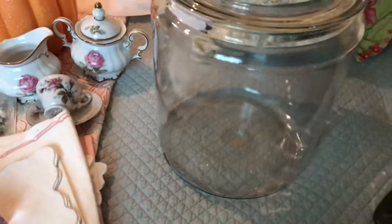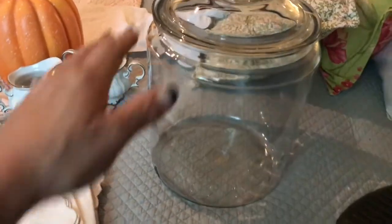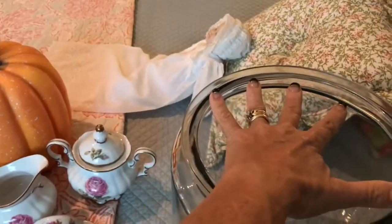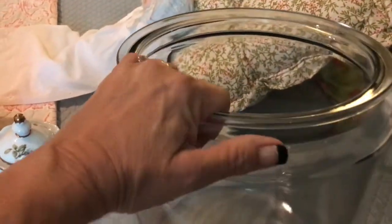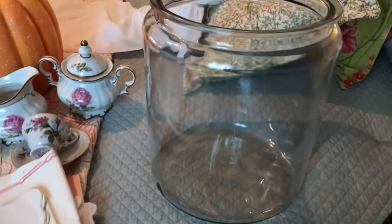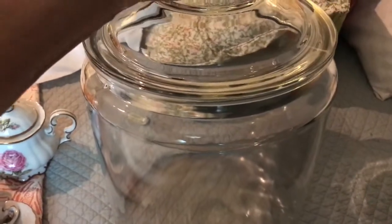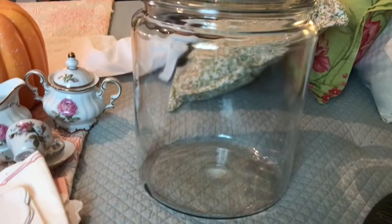Okay guys, starting off, I found this really large jar. It is one of the great big ones. I mean, it's huge. I actually have one in my kitchen that I put all our snacks and treats in. So I'm not sure if I'm going to use this for my craft room to put stuff in. But these things are quite expensive. I want to say $10, $15 at Walmart. And I've already run it through the dishwasher. And I got it for $2.99.